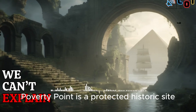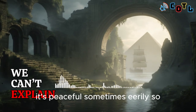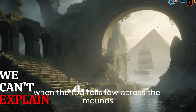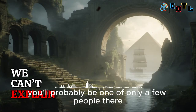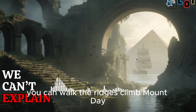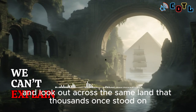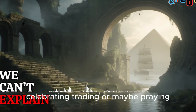Today, Poverty Point is a protected historic site. It's peaceful, sometimes eerily so. If you visit on a quiet morning, when the fog rolls low across the mounds, you'll probably be one of only a few people there. The silence is almost heavy. You can walk the ridges, climb Mound Day, and look out across the same land that thousands once stood on, celebrating, trading, or maybe praying.